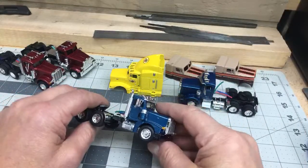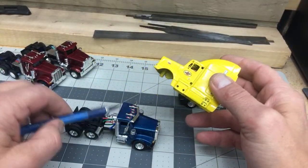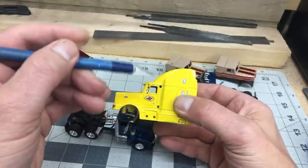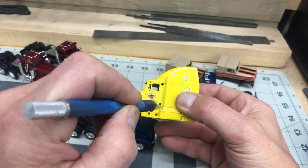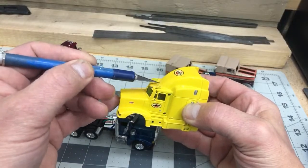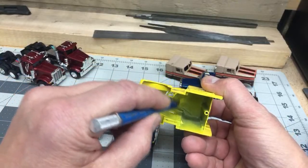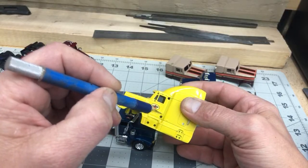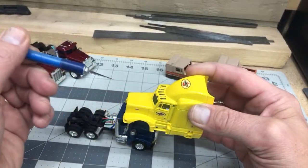So what you're going to do is chop this cab up right here and make it look like that. Easy, huh? Generally I start here and go through the sleeper and follow this line right down here. Then I come back and cut this off and use sandpaper to sand that down. Now, you're going to have a big hole here and a big hole here, so I'll use brass sheet or styrene sheet, whatever I happen to have handy, and close the back of this up and close the back of this up.